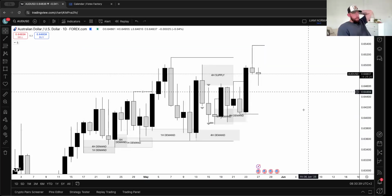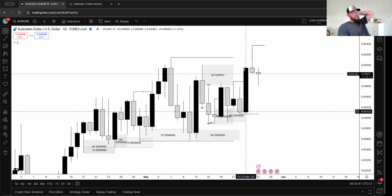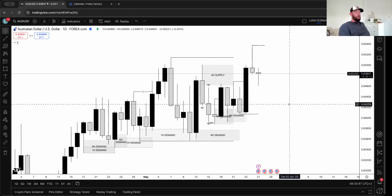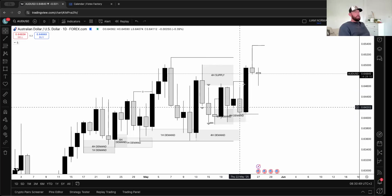So yeah, I didn't participate. But if we look at the candle here, this is giving us a little bit more confidence of going, okay, we could actually now potentially see the bullishness happen.